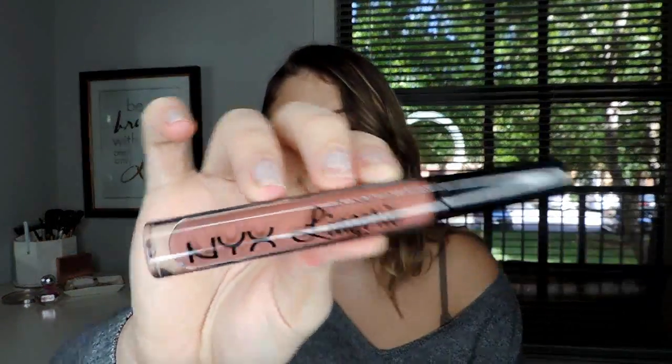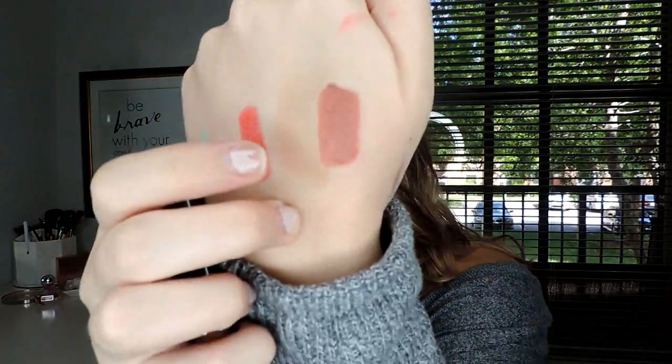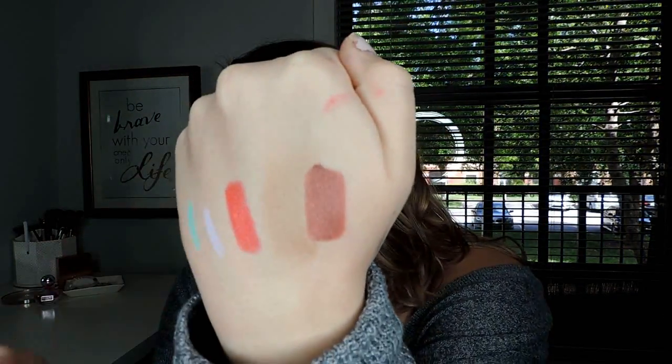Okay, the last thing that I got from Ulta is the new NYX Lingerie Liquid Lipstick in Ruffled Trim. I was so excited to get this. I've heard pretty good things about it. I mean, 50-50, but I figured I'd try it out for myself. This is the color I got right here.